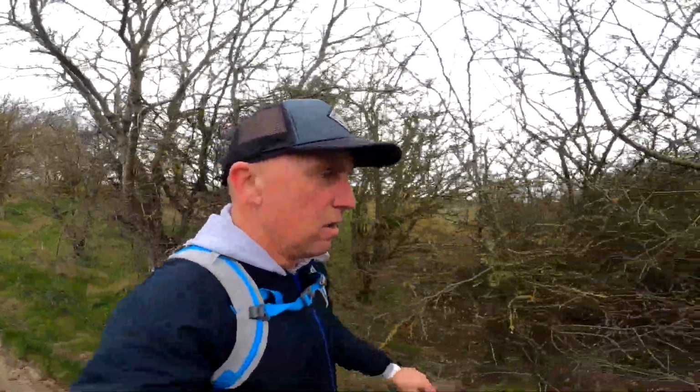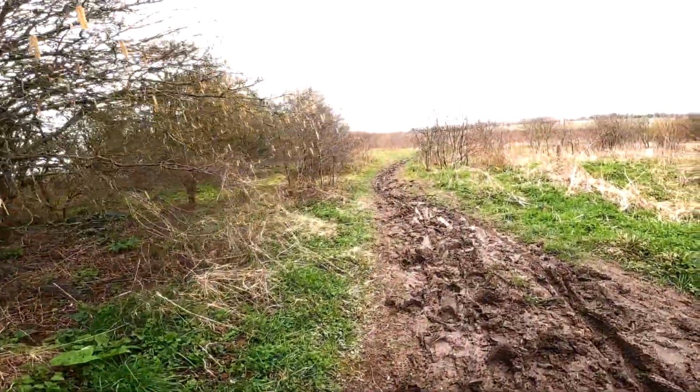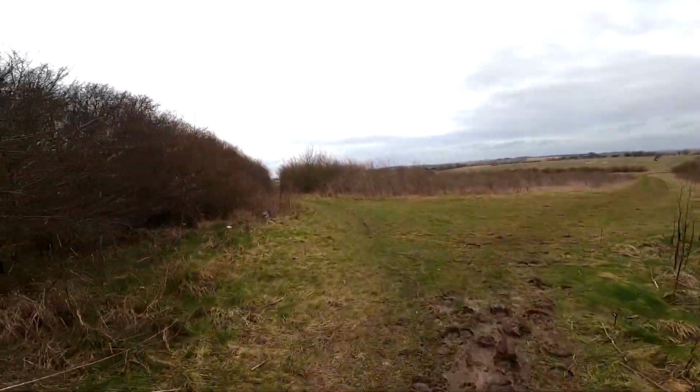So if it's wet, I just kind of warn you, if you're going to try this one, just to watch out. It's a little bit slippy at times. Yeah, see what I mean? So you get from lovely chalky bits to bog and mud.